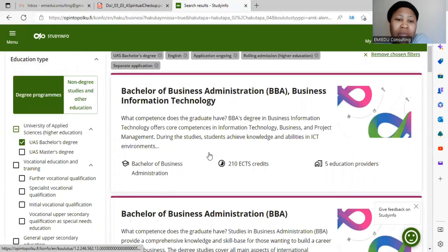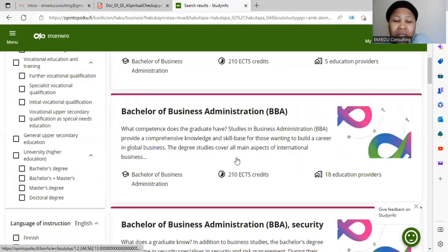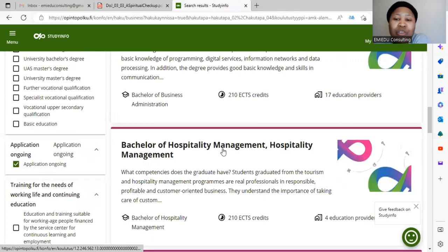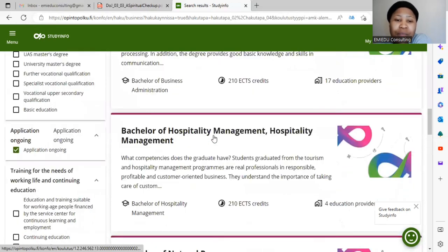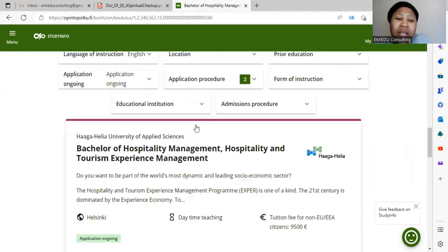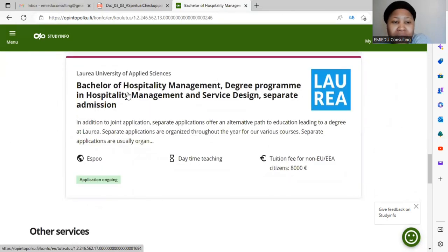There is a program in five institutions, like a business program. There are others here. So we have so many programs. Now I want to check these programs individually. So let's take Bachelor of Hospitality Management. Let's see the universities that are offering this program. So here we have a program from Haaga-Helia, and you can see it's showing here that application ongoing, which means that it's open, all right? And you have another program in Laurea University of Applied Sciences, which states that it's open for application right now. So you can obviously apply.